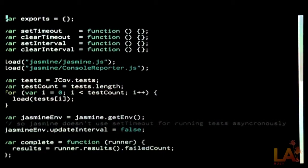Exports is because when it's not run in a browser, it expects that it's in a CommonJS framework, which is what Node uses for a lot of its things. So it'll say, okay, I'm not running in a browser, I must be running in Node. So we mock that out too. But we load it, we load its console reporter.